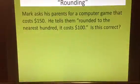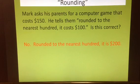How about this one? Mark asks his parents for a computer game that costs $150. He tells them, rounded to the nearest 100, it costs $100. Is this correct? No. Rounded to the nearest 100, it is $200. 150 is right in the middle. We round it up. That's the rule.